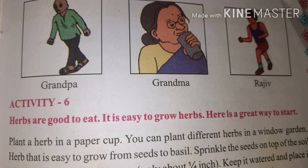Then coming to activity 6. Herbs are good to eat. It is easy to grow herbs. Here is a great way to start. So here there is an activity which guides us about growing herbs on our own. Plant a herb in a paper cup. You can plant different herbs in a window garden.